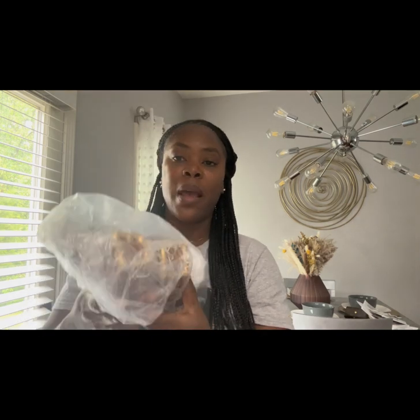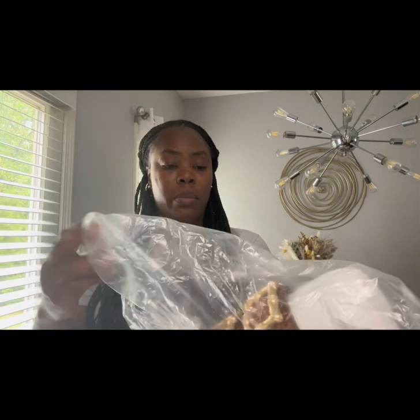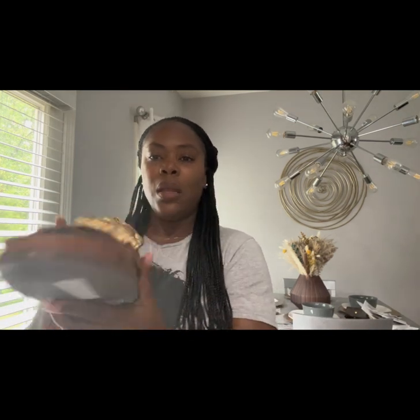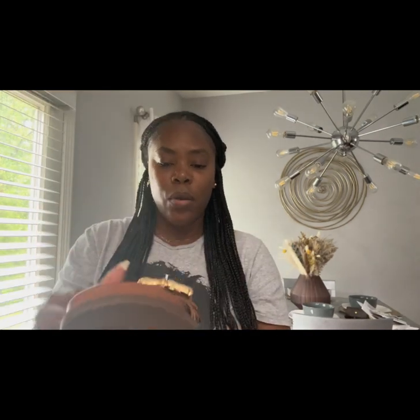They're going to come packaged up really, really cute. I love gold. Gold is what I go to. And these are the sandals that I got. I hope they fit good.